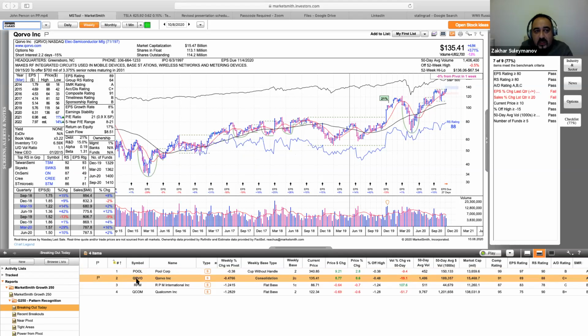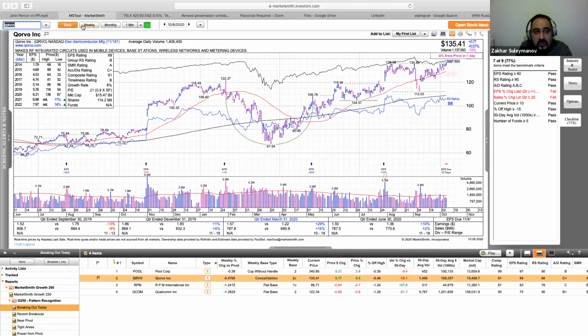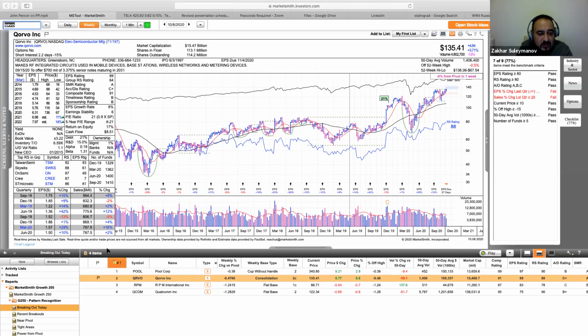So what do we see here? It broke out today. Not today, but I don't know why they're saying it broke out today when the last handle they had was almost 18 weeks ago, the bottom of the pivot, 108. Now they're saying there's another pivot here, at 125. How much did it make today? Oh, it's only 30. The sales are only up 2%. The EPS is only up 10%. Nah, I don't think this is a good company.